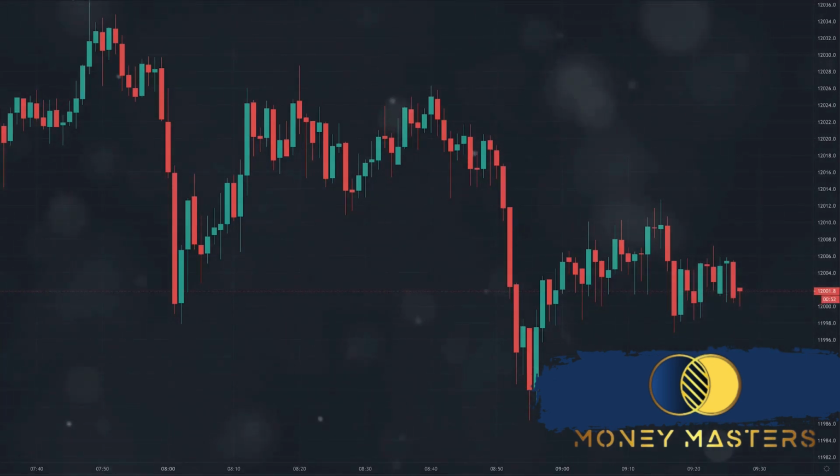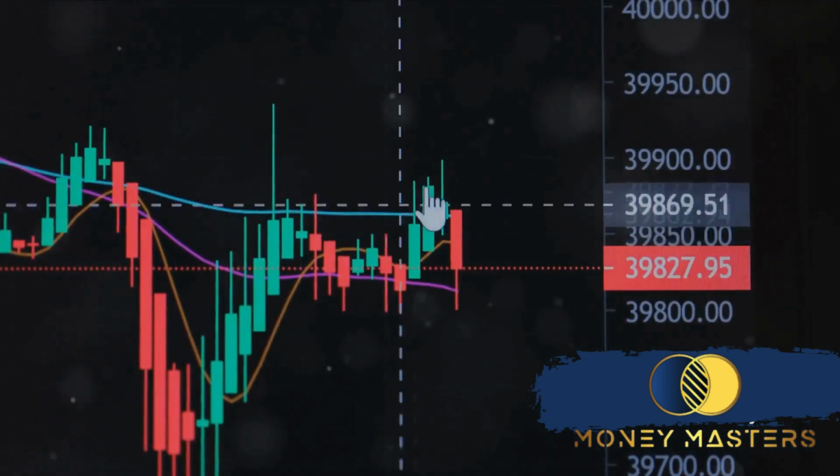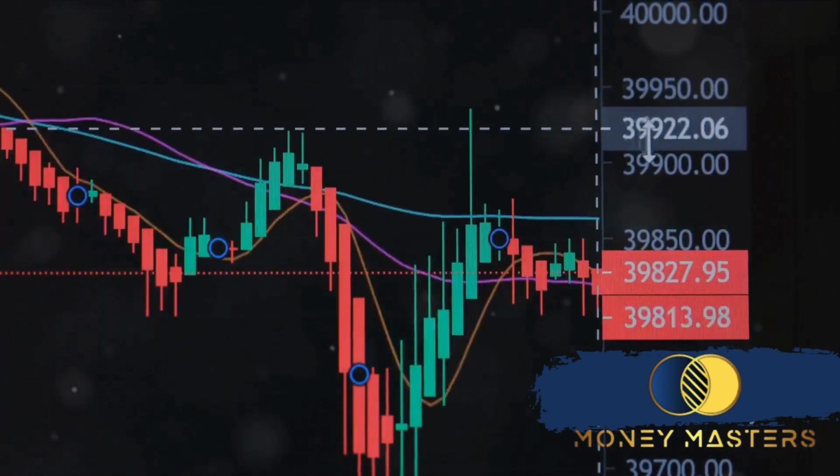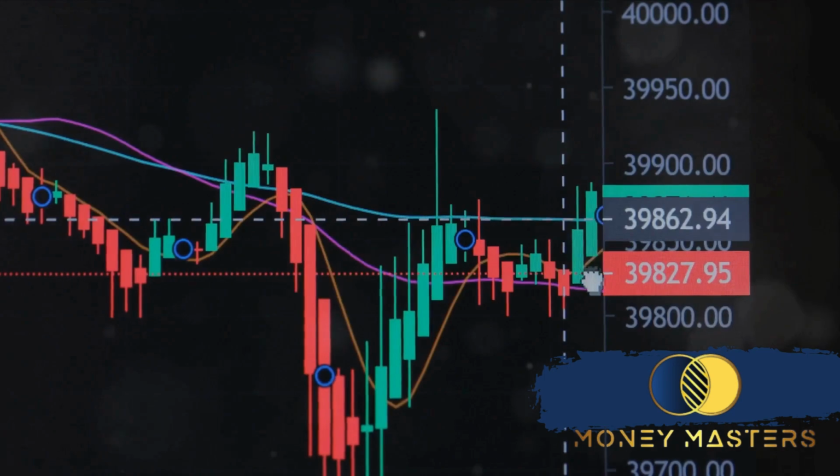But here's a friendly reminder. Forex trading isn't a guaranteed way to make money. It's a form of investment, and like all investments, it comes with risks. You could end up losing some or even all of your investment, so it's important to trade responsibly and only invest what you can afford to lose.